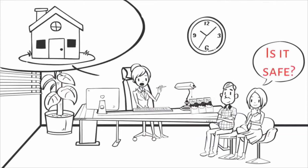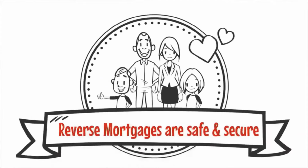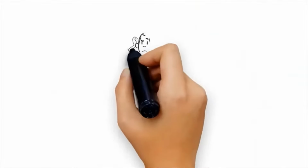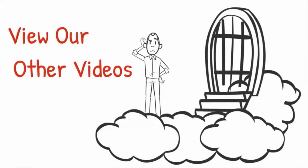Is it safe? Yes. It is important to remember that reverse mortgages are a safe, secure way for senior homeowners to access the equity in their home. These loans are an FHA program, which means they are federally insured. There are so many misconceptions about reverse mortgages, and we would encourage you to view our other videos.